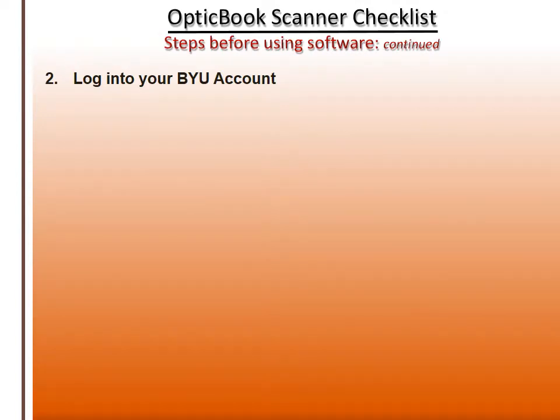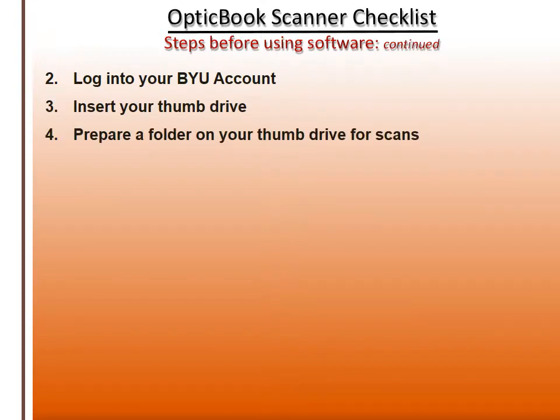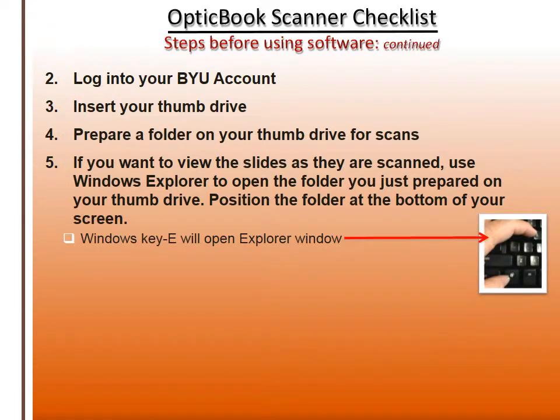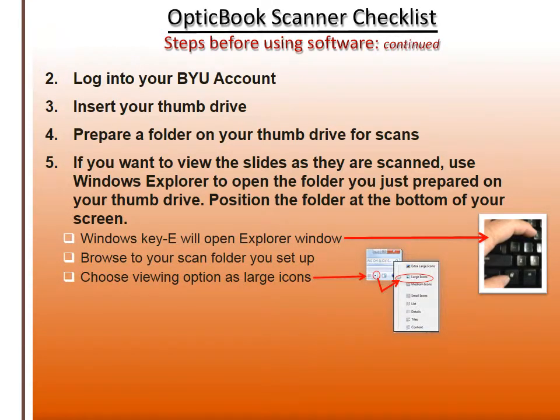Once you're in the library and ready to scan, it's time to approach the computer and get started. Log into your computer, insert your thumb drive, prepare a folder as we discussed on your thumb drive, unless you want to just dump them into the main thumb drive. Display the folder at the bottom of your screen, and to do this again, Windows E will open a window. Browse to your scan folder that you set up. Choose your viewing option as large icons.